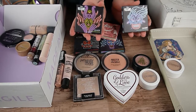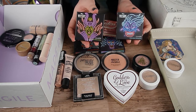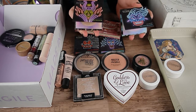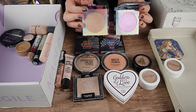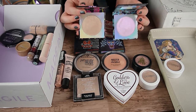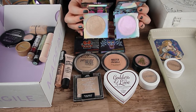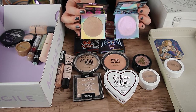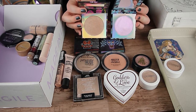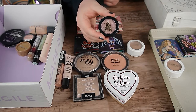Then next are these 2 highlighters from the Disney Villains collection. They are in the color Maleficent and Ursula. I have 2 other ones of this collection and I love them, so I thought I would like to get more colors, and so far I like them. Maleficent is a bit more golden and a bit darker than I thought, and Ursula is a beautiful lilac color, so I like both of them, and I think I can make Maleficent work for me, and I'm going to keep both of them. Then let's continue with my other ColourPop highlighter.